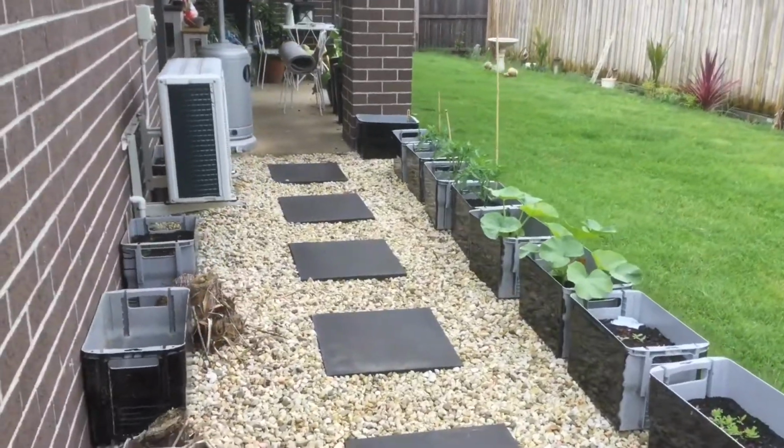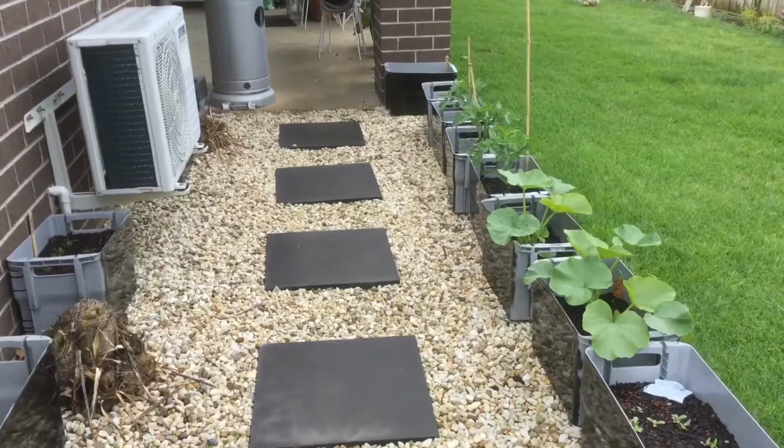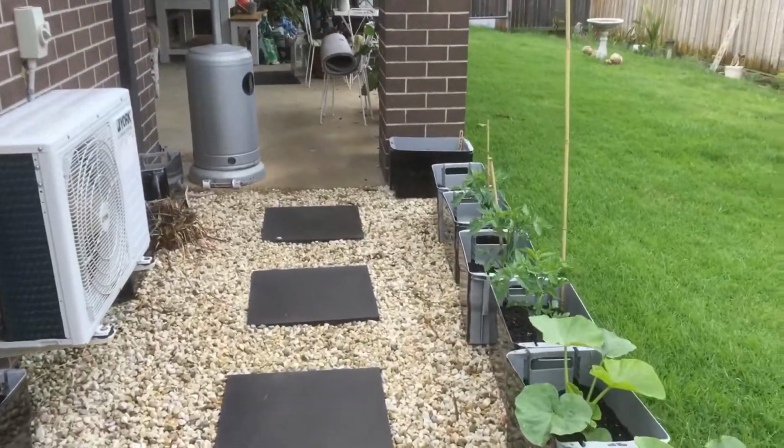Anyway, that's our little lot at the minute. We're hoping for some warmer weather this coming week.